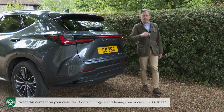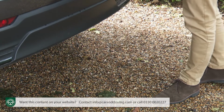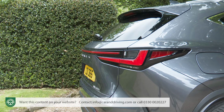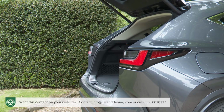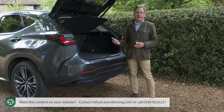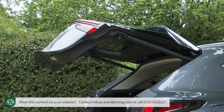We'll finish with a look out back. Now, every NX gets a powered tailgate. Top models also fit it with a kick sensor too, and it no longer operates with arthritic slowness thanks to a new low-speed, high-torque, spindle-type electric motor which has halved the operation time to about 4 seconds. You can set the opening height to a preferred level, say to avoid hitting a low garage ceiling, for instance.